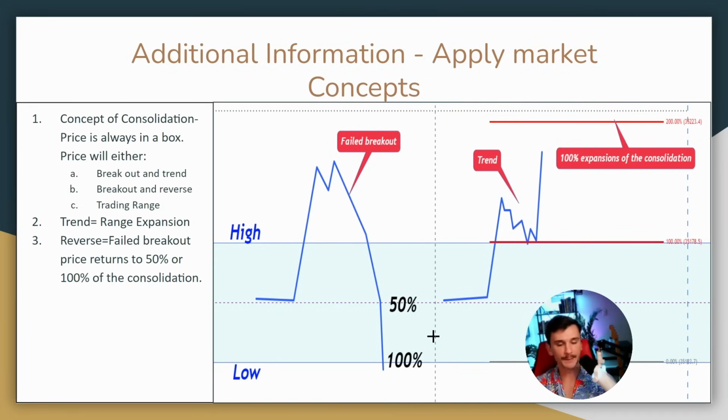Now, remember, concepts are fractal. Consolidations could literally be all the way down on that 1-minute chart. But typically, you're going to be looking for larger consolidations on like the 15-minute chart and then applying this concept to that. Over here on the right, you have a consolidation still dictated by this blue box here and price as the blue line. This is the breakout and trend option.